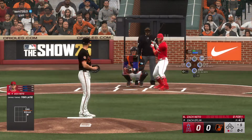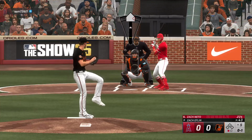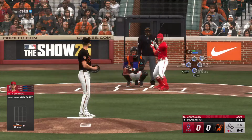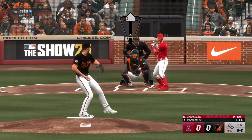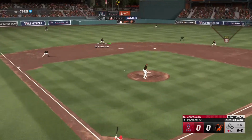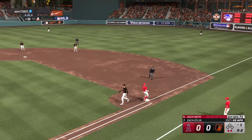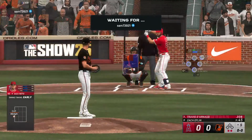Neto now in the box, comes up empty with a swing there. Swing and a miss, and he chases that one in the dirt. No ball, 2 strikes. Up the middle. Henderson over to first in time, and the first 2 set down in the top of the 5th.